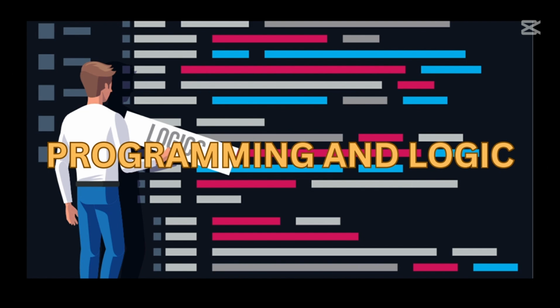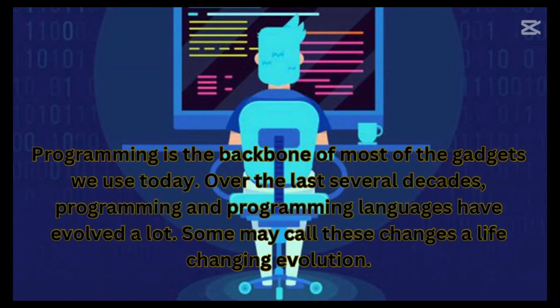Programming is the backbone of most of the gadgets we use today. Over the last several decades, programming and language have evolved a lot. Some may call these changes a life-changing evolution.